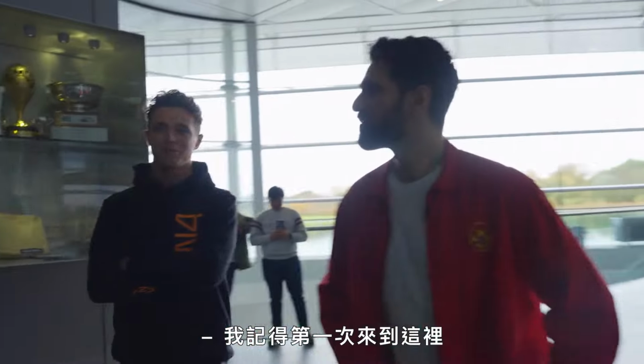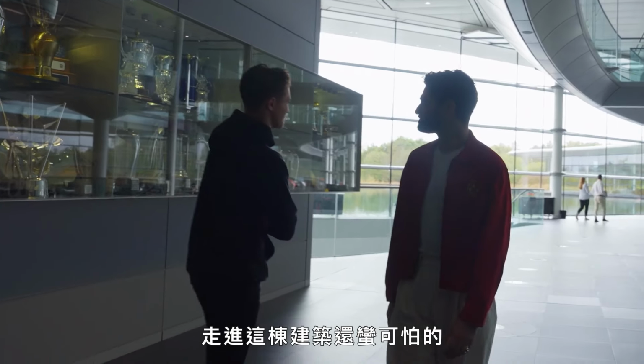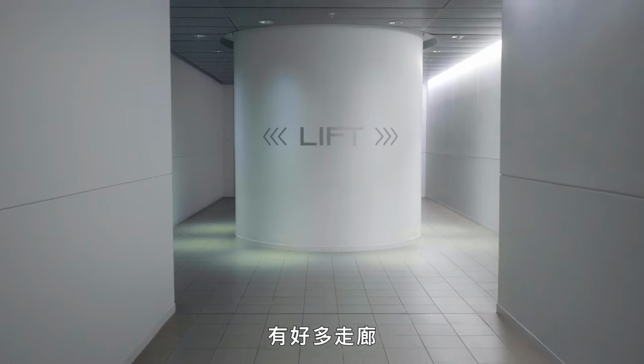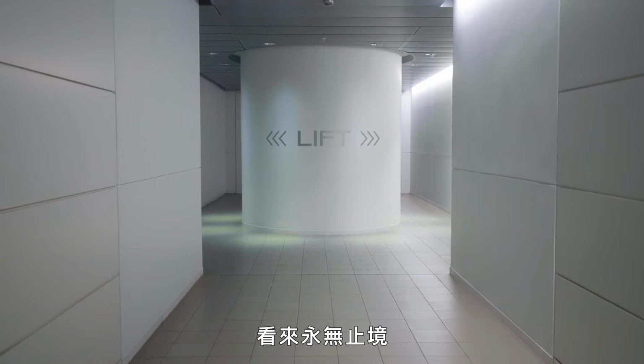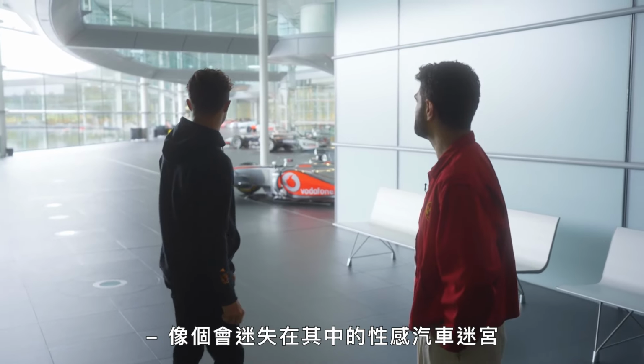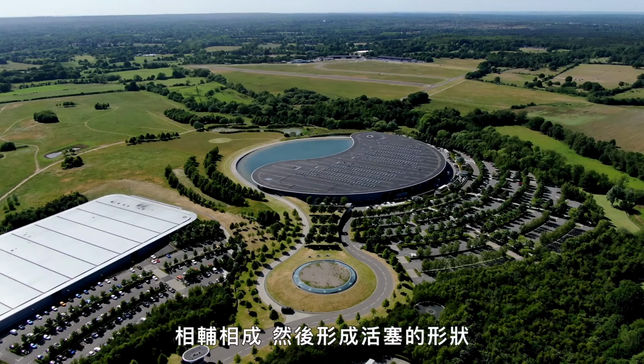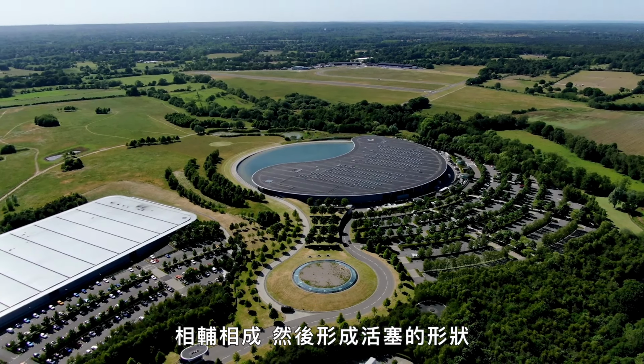I remember coming in here for the first time when I was like 12 or 13. Quite a scary building to come into when you're that young. It's intimidating. And you have all the corridors downstairs, they look like they go on forever. Like a big, sexy automotive labyrinth to get lost in. But from the top, it's like yin and yang. They go together, and then it forms like a piston.